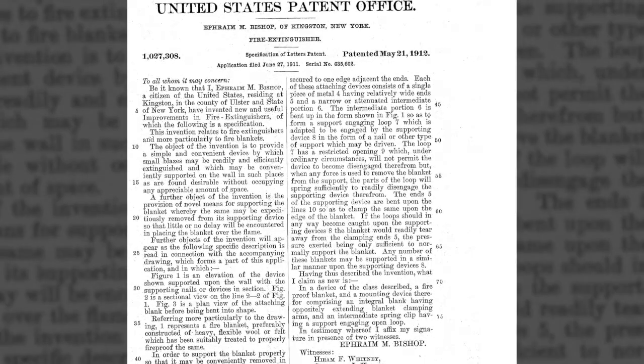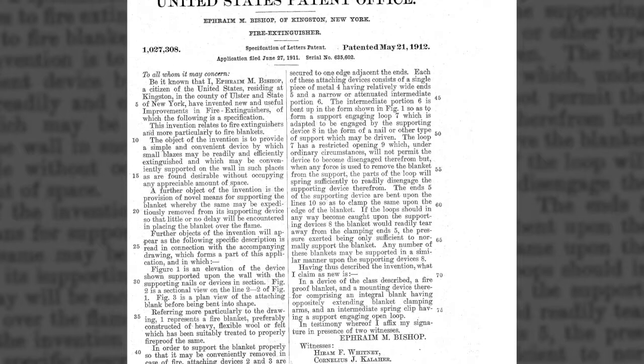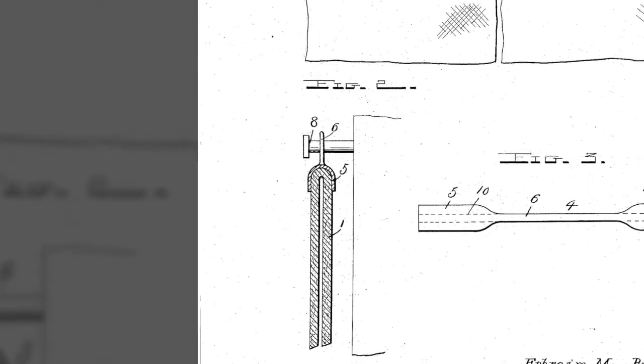So then in 1912, an inventor named Ephraim M. Bishop was granted a patent for a fire extinguisher, which was actually a fireproofing treated wool blanket to be used to smother flames. Based on our research, Mr. Bishop was the first to patent a fire blanket, and it seems like part of the reason it was granted was that his design included a little loop and hook mechanism at the top to hang up the blanket. And that little element is key to our asbestos artifact today.